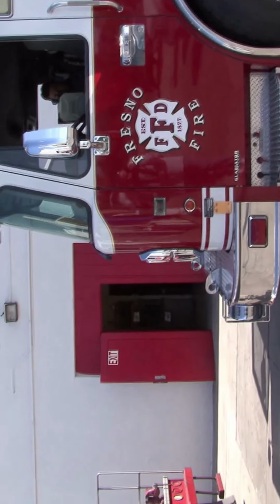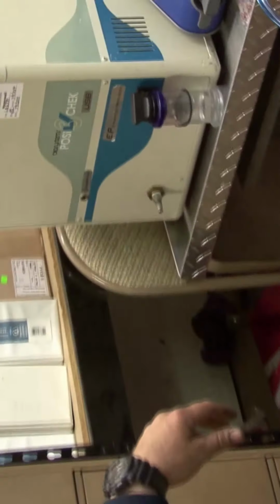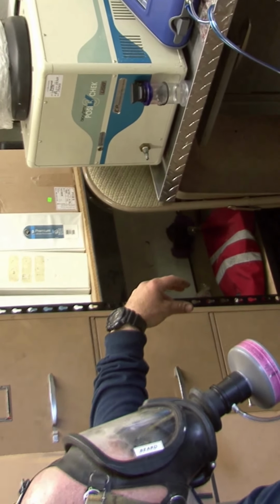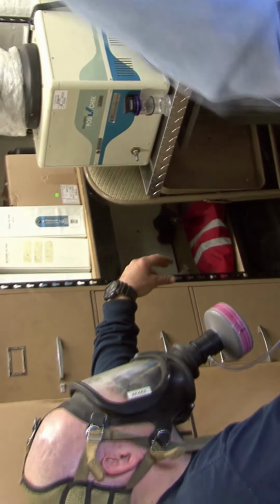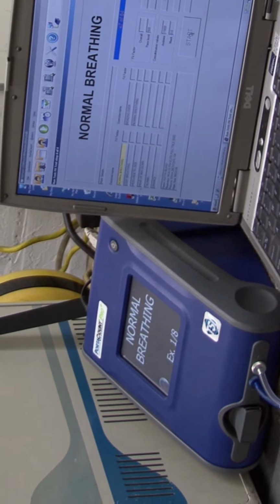Truck 11 has arrived with its crew. Several crew members need to get their mask fit tests completed today.